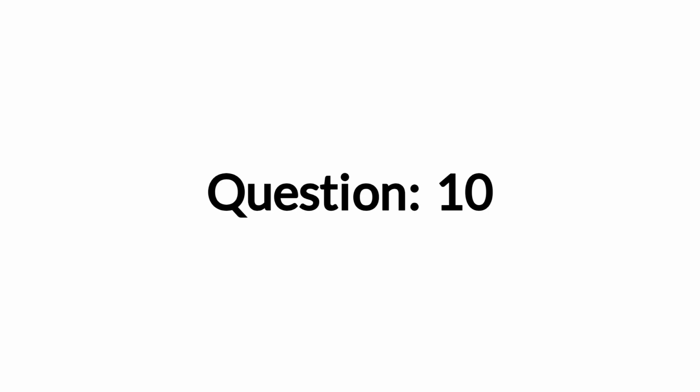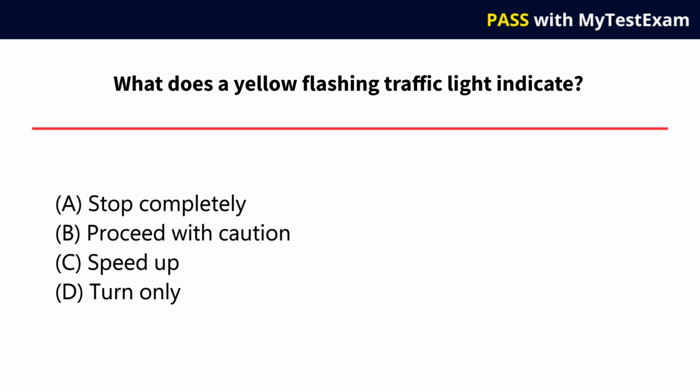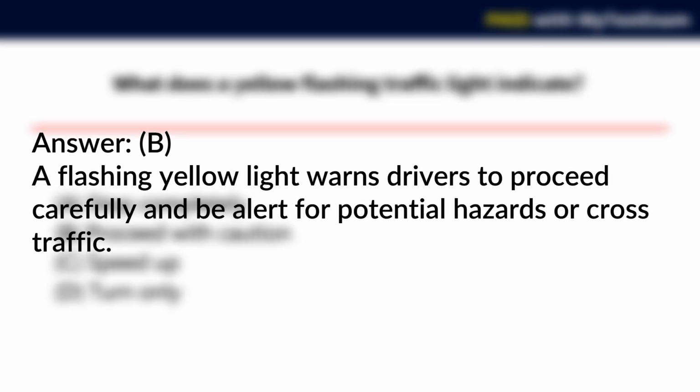Question 10. What does a yellow flashing traffic light indicate? A. Stop completely. B. Proceed with caution. C. Speed up. D. Turn only. Answer B. A flashing yellow light warns drivers to proceed carefully and be alert for potential hazards or cross traffic.